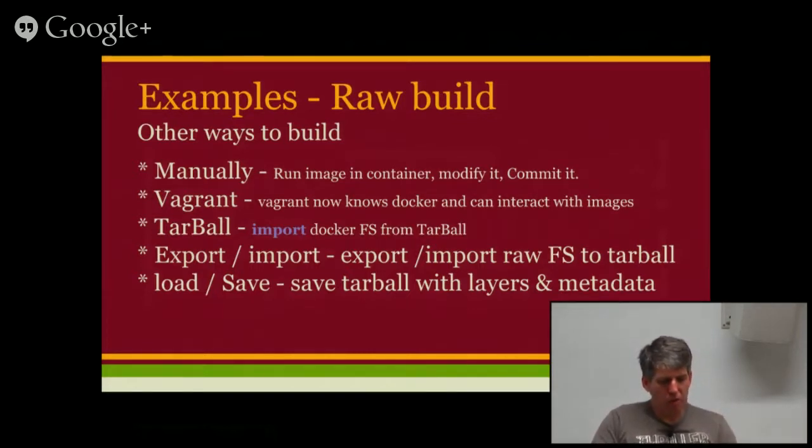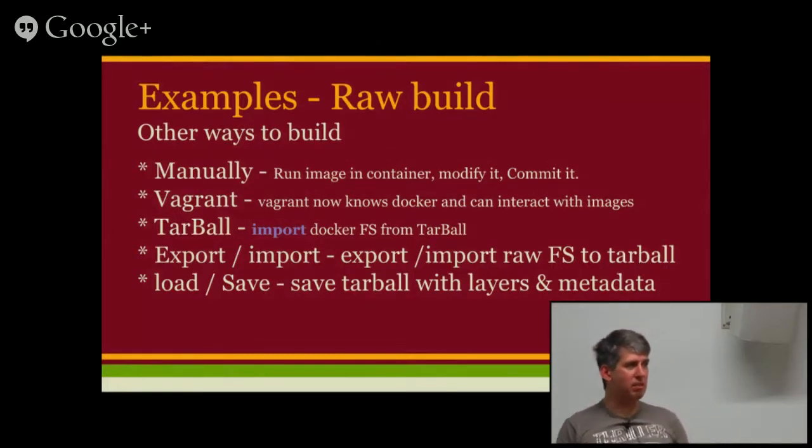There are other people who are using Vagrant. I haven't used Vagrant myself, but apparently Vagrant's been updated to understand Docker containers. So you can write a Vagrant script to build a container. You can import it from a tarball. So if you've got a tarball of your operating system file system or your application file system, you can just do a Docker import and import that tarball into the container, and that'll be the only thing in your file system because it'll be the only layer there.